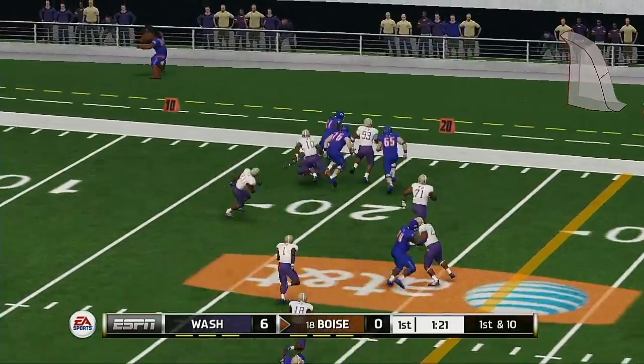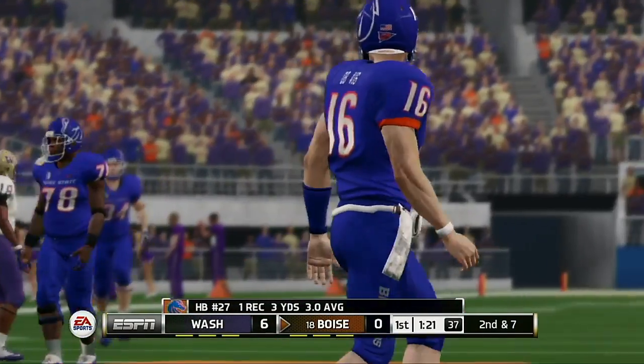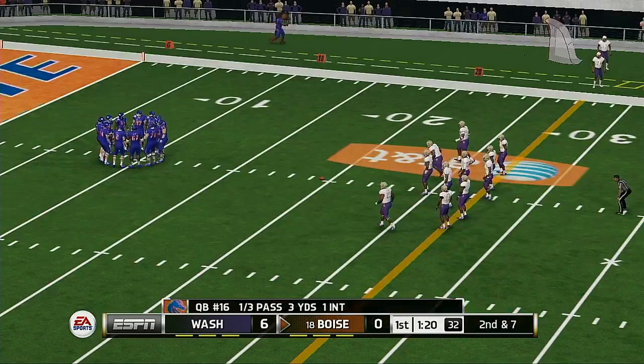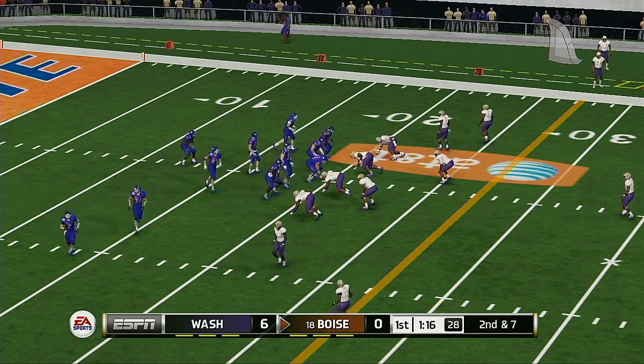Zips it to the back. He goes out of bounds around the 20-yard line. Gain of 3 on the play. That'll make it second and 7. From their own 20-yard line, second down.